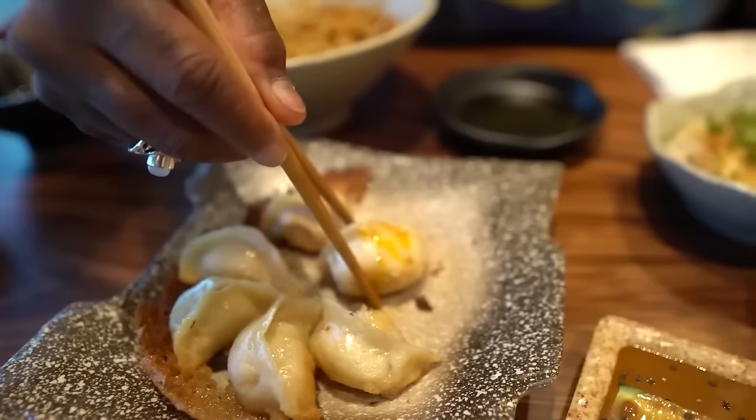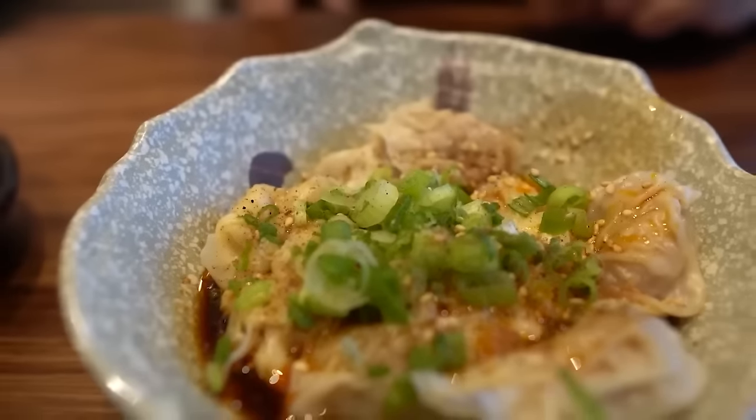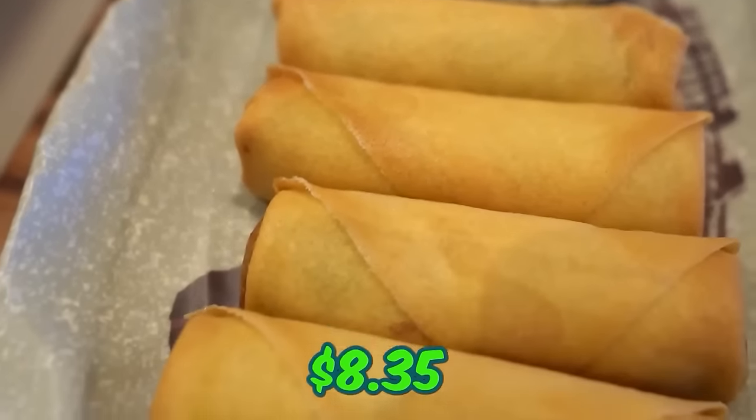So now the cucumber salad is $6.82. The spicy wonton is $8.82. The pork and cabbage pot stickers is $8.82. And the spring rolls are $8.35. So you can clearly see it's well-rounded, you get great portion sizes for these things, and it's not that expensive. As a matter of fact, you still consider some cheap eats compared to some of the things on the strip in Las Vegas. Not a bad way to kick things off here.